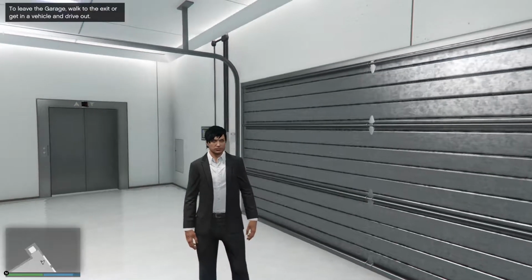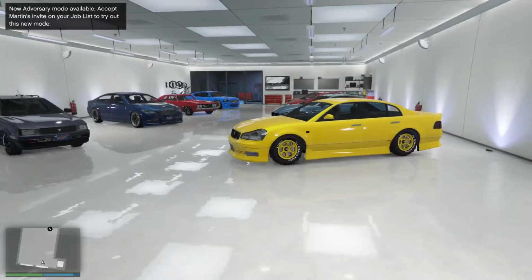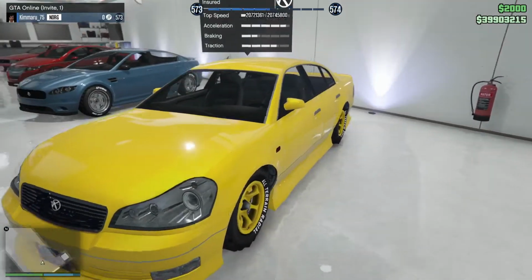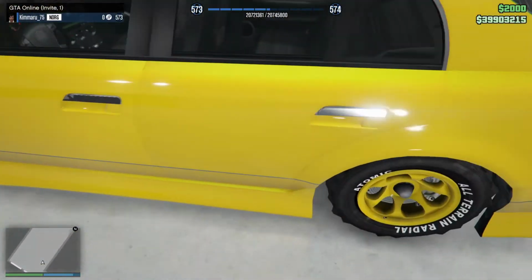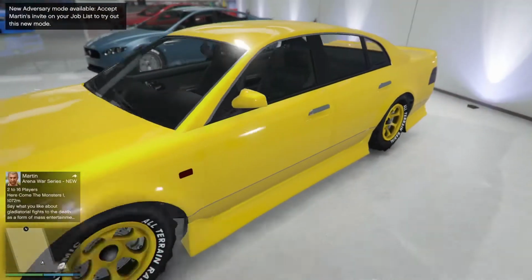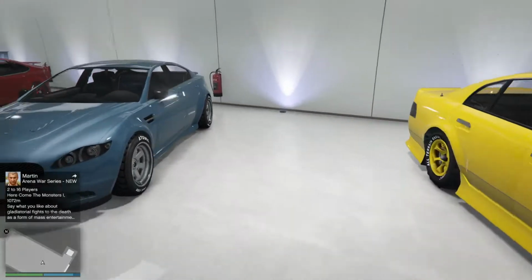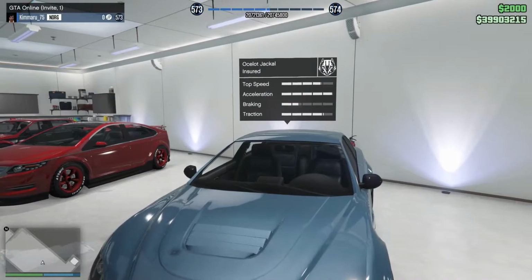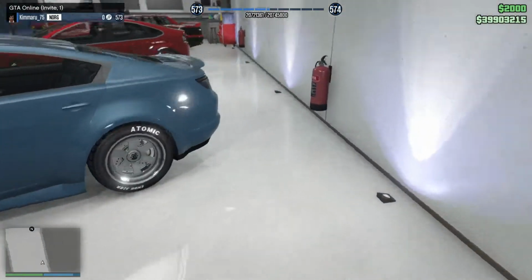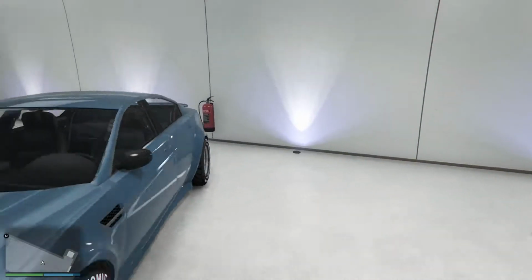Alright, over to my official garage number 4. Gonna start off with a yellow ass car, the Karen Intruder. I am not exactly sure what this is based off. It's probably based off a Japanese pocket rocket. But cool car. Then we have the Ocelot Jackal. This is based off a Jaguar. I am very sure about that. Or, as Jeremy Clarkson says, a Jag. Did I do that right?